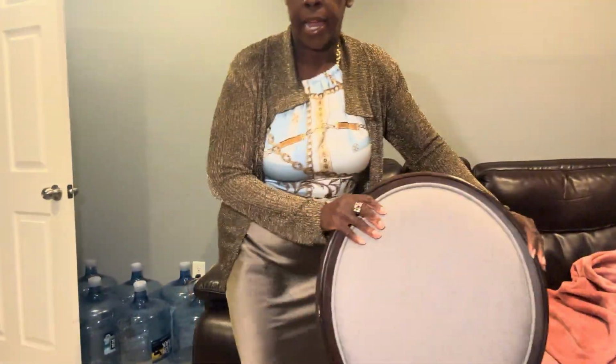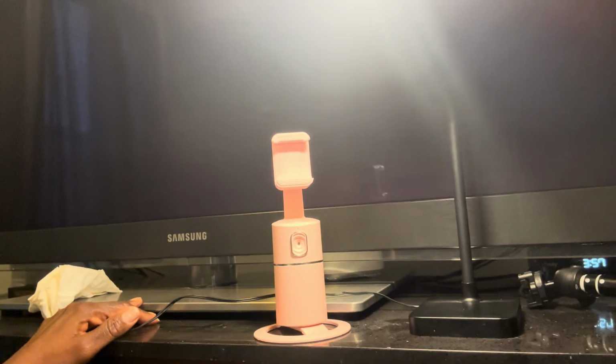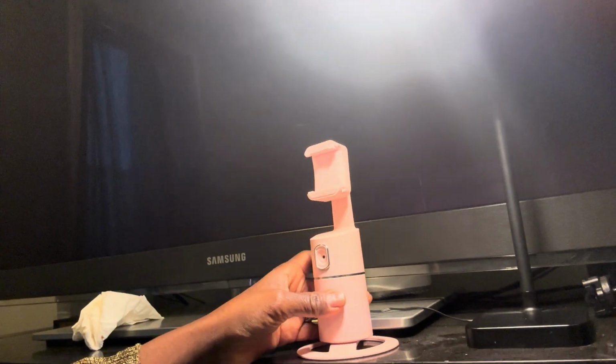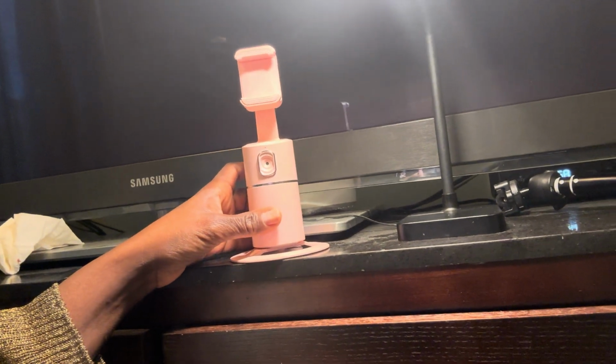I'm going to take it off the stand so you can see what it looks like. Here it is here. And you know, you can get it in different colors, pink, white, black, and blue, or, you know, they sell them in all different colors. This is what tracks and watches you. Should be watching me now, but the battery is low. And it has a USB. There's USB and USB. This is a USB plug. But see that? See how it's turning? It's looking for my face.